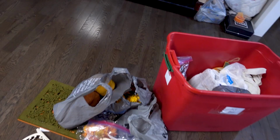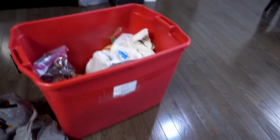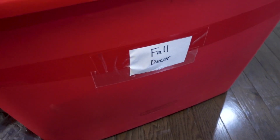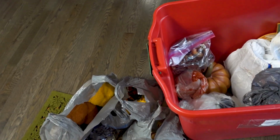So I think I am going to decorate for fall. I think a lot of it's going to be a montage, but I'll show you some of the before and afters too. So I just started decorating and I found our fall decor crate. I've limited myself to one crate through the years.